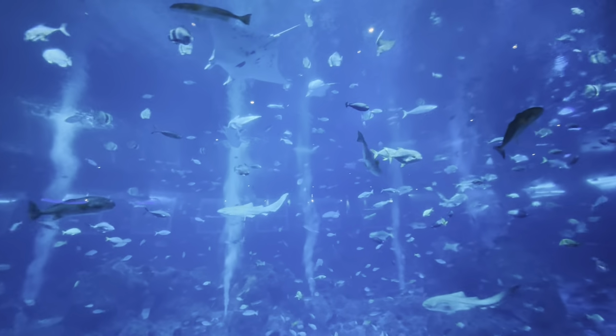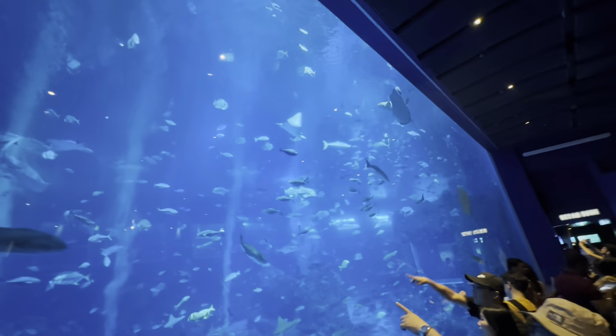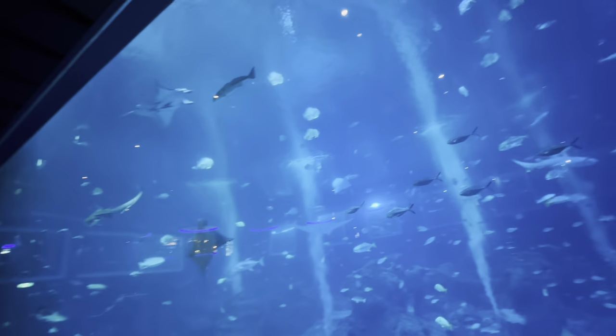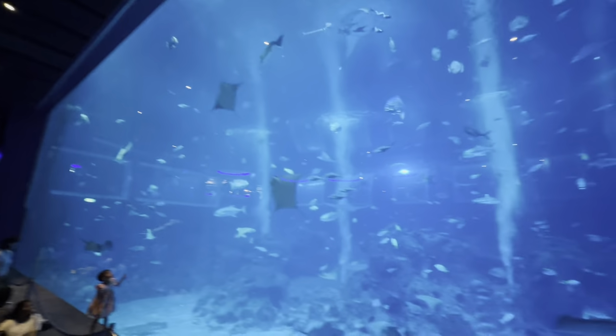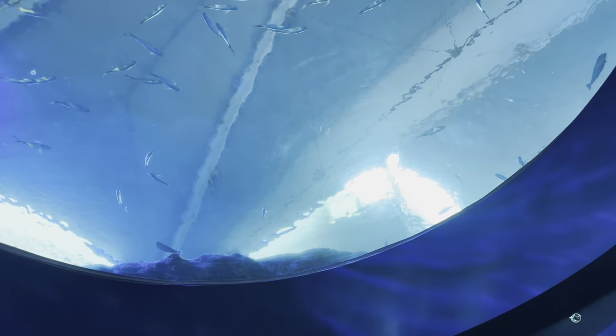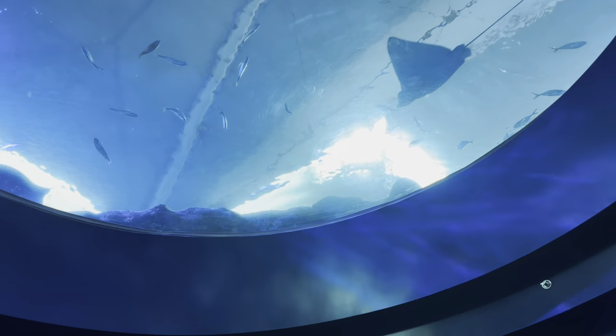But even with their massive sizes, there's more than enough room for them to freely swim in this section. The huge viewing panel offers you a clear sight of the marine movements. Watch as these aquatic giants mix along with the crowd of fishes.